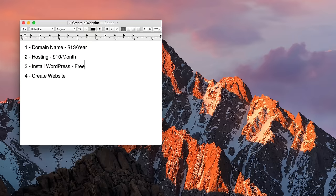The next thing that we're gonna do is create your website. And because you're not paying a web developer thousands and thousands of dollars to create your website, you're actually doing it yourself. That obviously is also going to be free. So that is all of the necessary cost involved in creating your website.